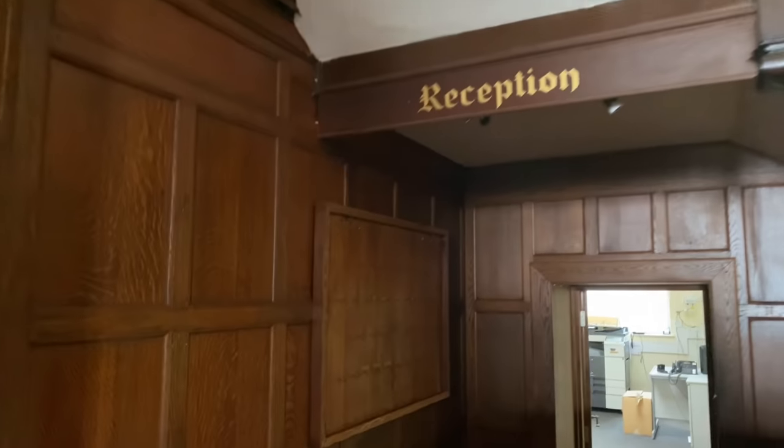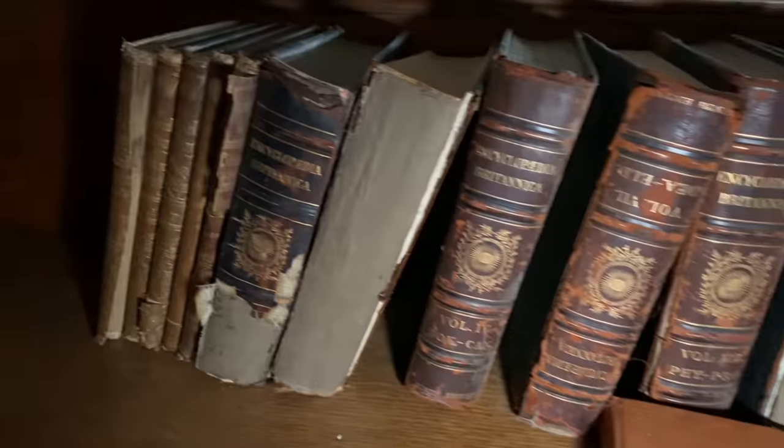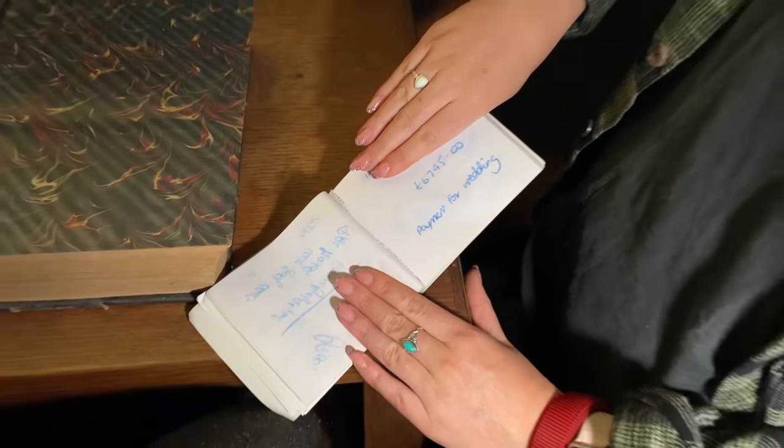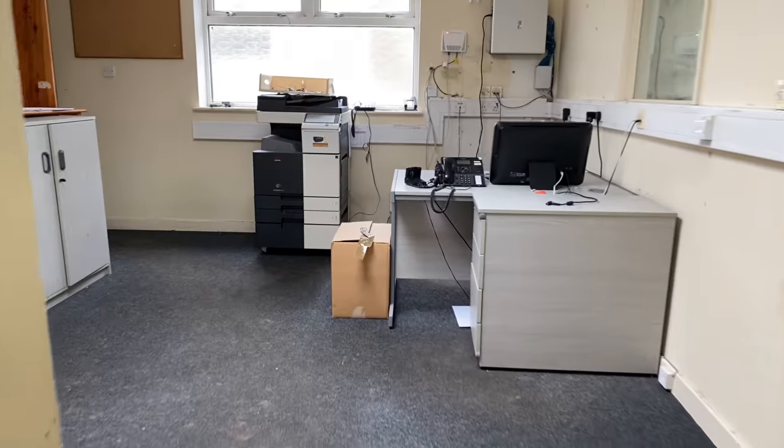My goodness me. Well, before we go upstairs, let's check out everything down here. So here we have the old reception where the beeping is coming from. Look at these old books here. Oh my God, they are so old. I don't want to touch them too much because they look really delicate. Look at this. Oh my God, payment for a wedding, £6,795. That is a lot of money.